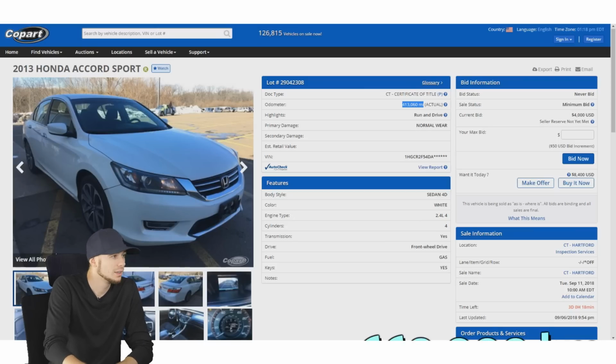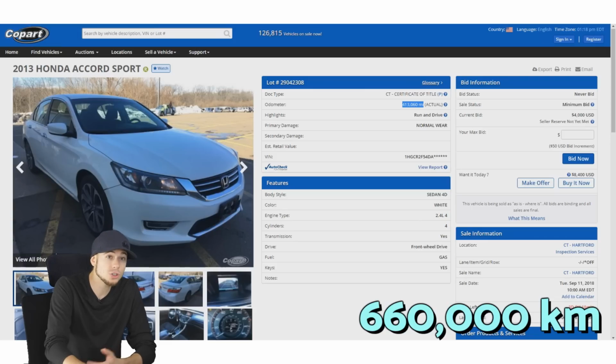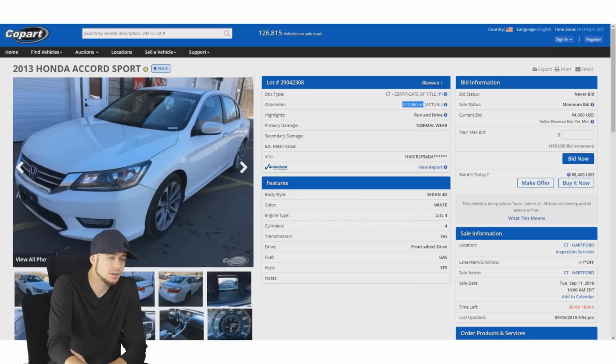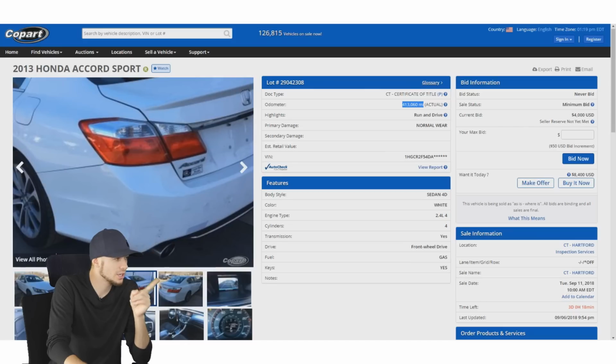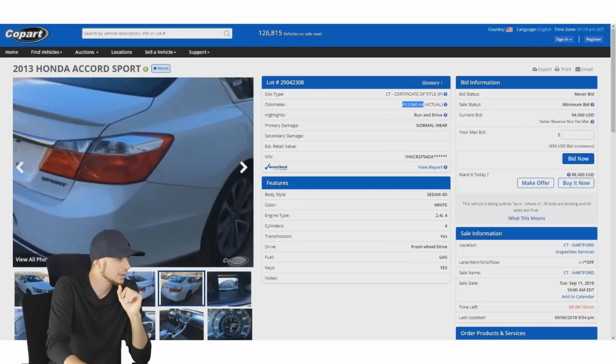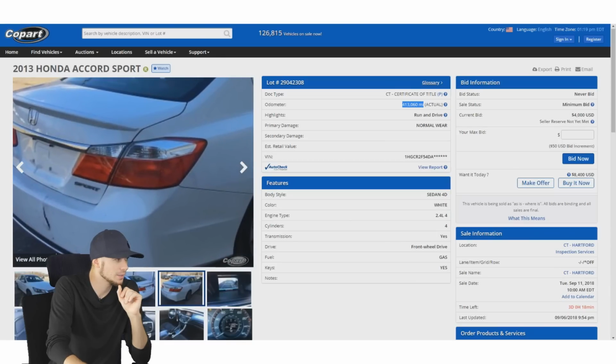413,000 miles. That's crazy. 413,000 miles. How much do you think this car is worth on Craigslist? I mean, the car looks good. However, this car has a scratch on the front bumper. You see this? However, it has scratches also on the back bumper, and the trunk is bent a little bit, and the bumper is cracked.